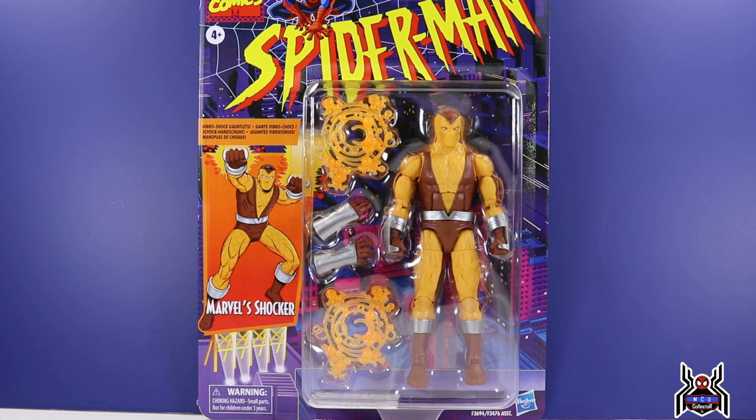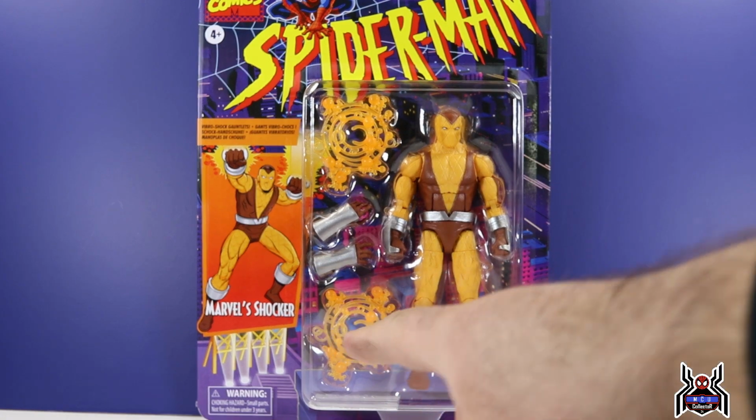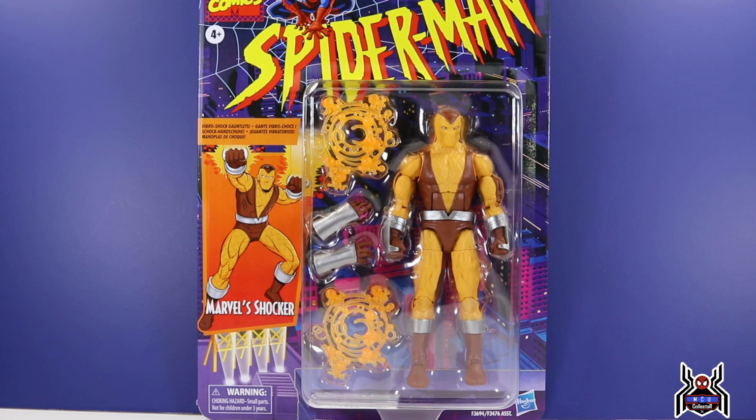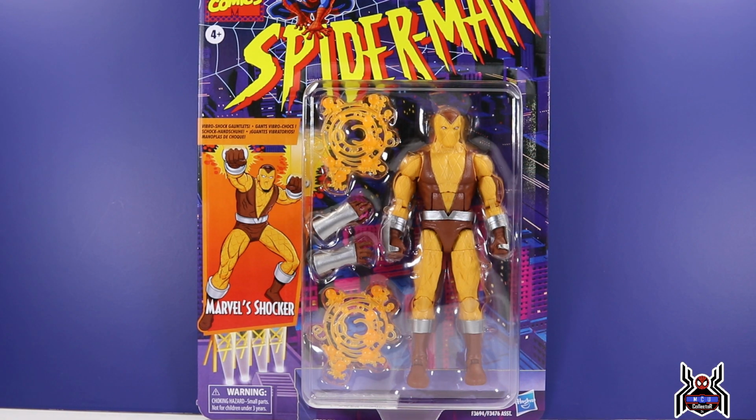I love the Retro Spider-Man card back, the throwback to the old Toy Biz figures from the animated series. We have the artwork of Shocker there. Up in the little call out, it says Vibro Shock Gauntlets. So as you can see, we have replacement gauntlets and everything. This looks to be a 100% new mold of Shocker.